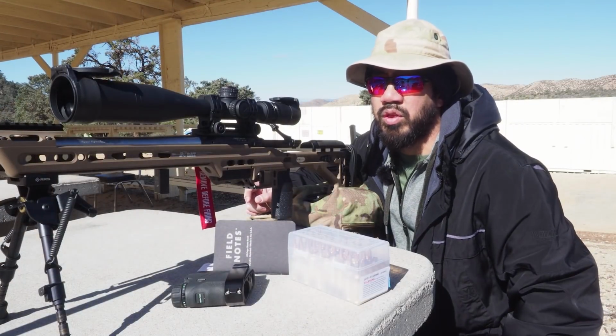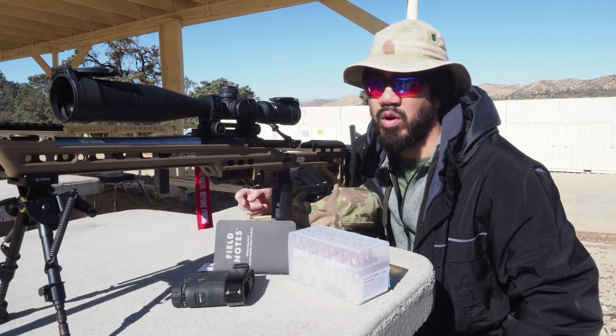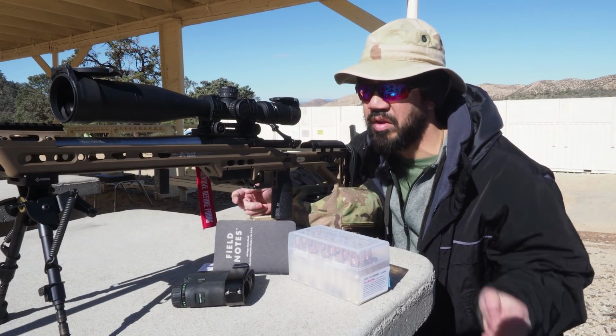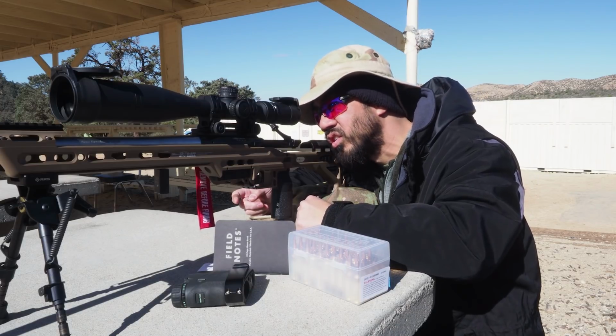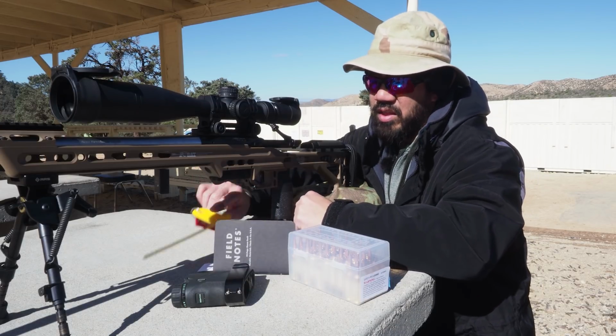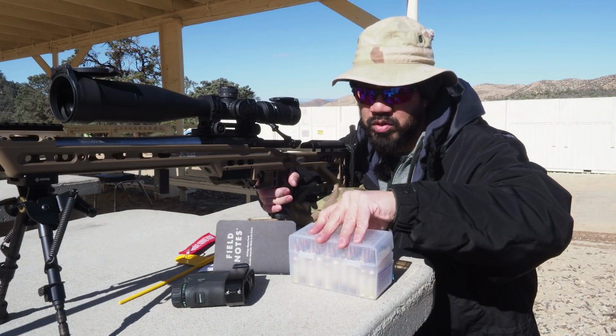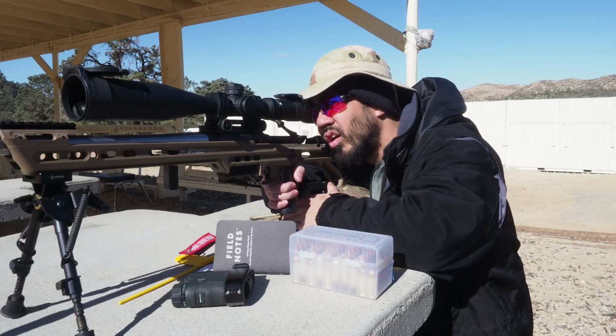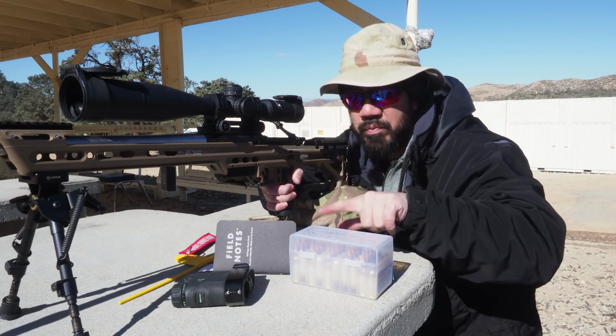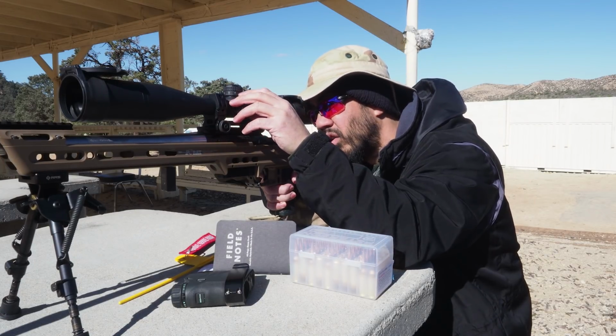So I'm going to go ahead and shoot at 300. I forgot to bring my trajectory charts, but I'm just going to dial 0.6 of a mil up and shoot from there at 300. And I'm going to work my way backwards. I'm going to shoot the 40.5s and then work my way down as far as the powder charge weights.